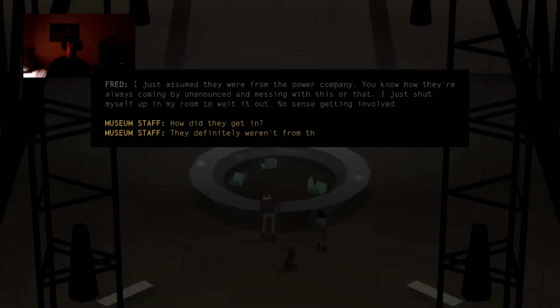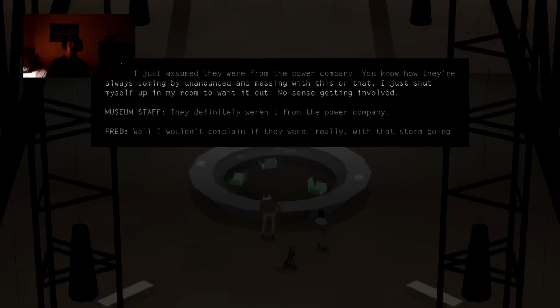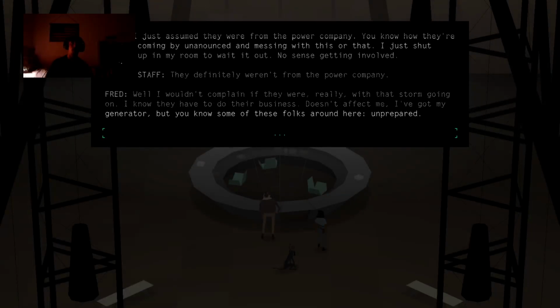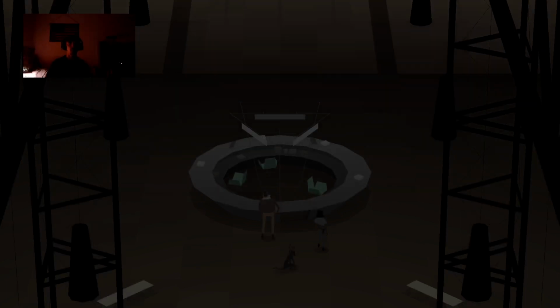No sense getting involved. How did they get in? They definitely weren't from the power company. Well, I wouldn't complain if they were, really, with the storm going on. I know they have to do their business. Doesn't affect me. I got a generator, but you know, some of these folks around here, unprepared, totally unimpressed.